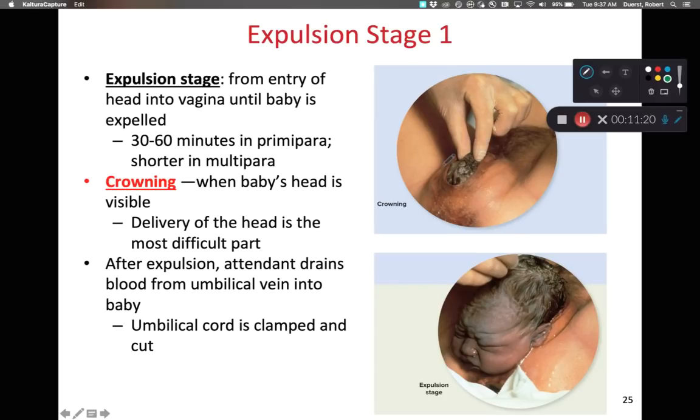There's still a lot of connective tissue associated with this vaginal orifice and with the labia majora, and sometimes there's a little bit of tearing. So when we think of an episiotomy, if the doctor was to do an episiotomy, usually the doctor would make a small incision right there. I just marked it in red to make the crowning process go a little bit faster.